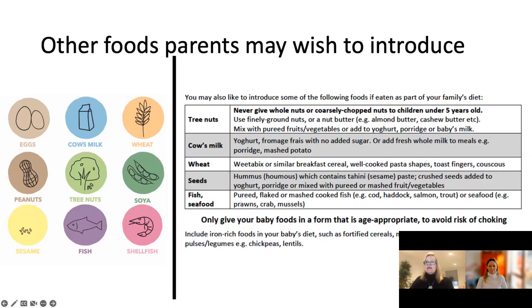For the seeds, for sesame, that can be introduced as a paste in tahini or crushed sesame seeds, or as hummus. But just bear in mind that the amount of sesame in hummus might be quite low. And then with fish and seafood, introducing that as pureed fish initially, or flaked fish, obviously very well cooked, and a variety of different fish as well. So that's your white fish as well as the oily fish.